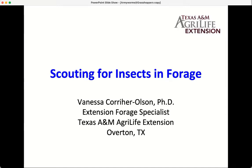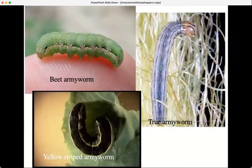And so hopefully I can arm everyone with the tools necessary to be proactive and responsive if you do indeed have some issues, some insects that you need to control in your pastures and hay meadows. So first, we're going to start by talking about the fall armyworm.